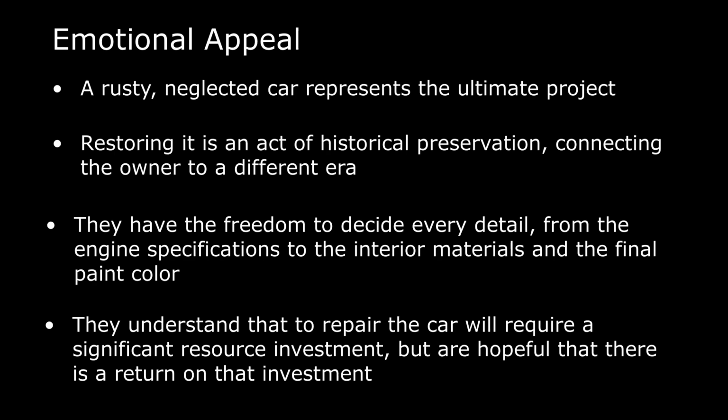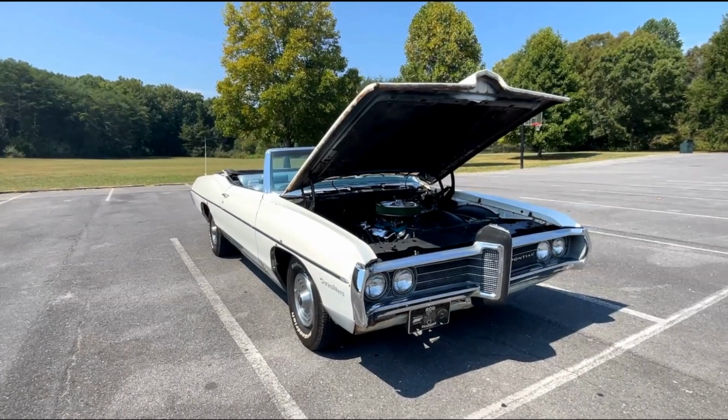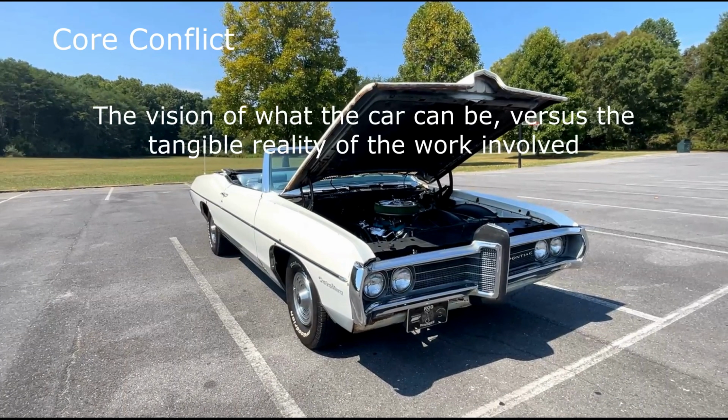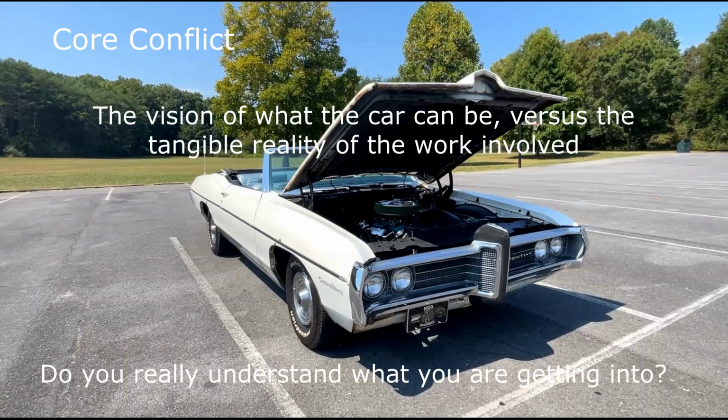They understand that to repair the car will require a significant resource investment, but are hopeful that there is a return on that investment. The depth of understanding and underestimates of cost often makes the project a labor of love more than a profit generator. This is the core conflict, the vision of what the car can be versus the tangible reality of the work involved. Do you really understand what you are getting into?